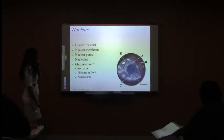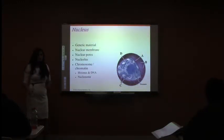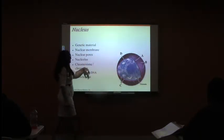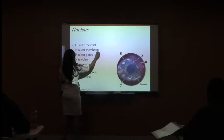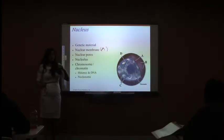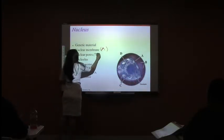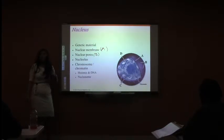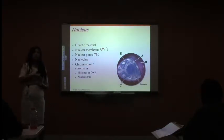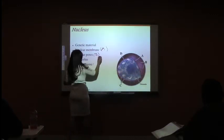Nucleus. Basically, the nucleus contains genetic material. It's the brain of the cell. It has a nuclear membrane, which is A. Okay? In the nuclear membrane, you have little holes. These holes are called nuclear pores, which is B. What is the function of the nuclear pores? To allow RNA to escape, but DNA to stay inside.